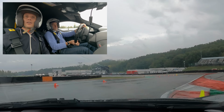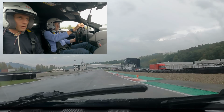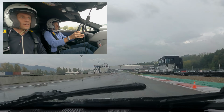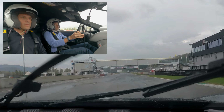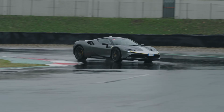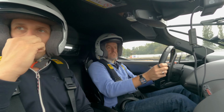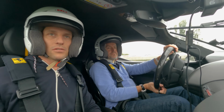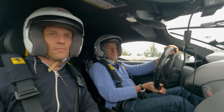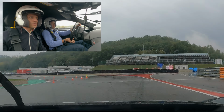Right and left and back on gas now. Realign up to going all the way to the right, so go left and overtake him. Lift and right, back in gas, and lift and left.